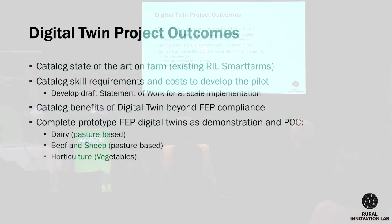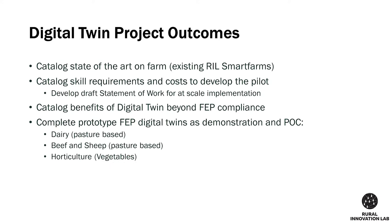So what do we want to do? Broad statement of the kind of topic: digital twin project outcomes. We want to catalogue the state of the art on farm using existing ROL smart farms, which are across sectors. Catalogue the skill requirements and cost to develop a pilot. And then catalogue the benefits of a digital twin beyond farm environmental plan compliance.